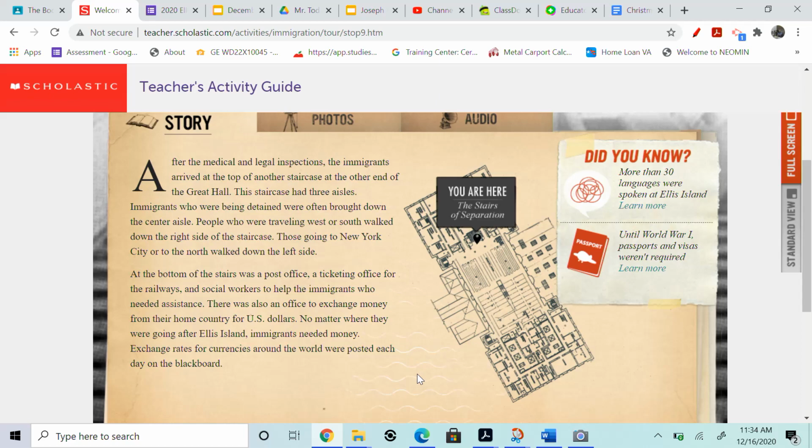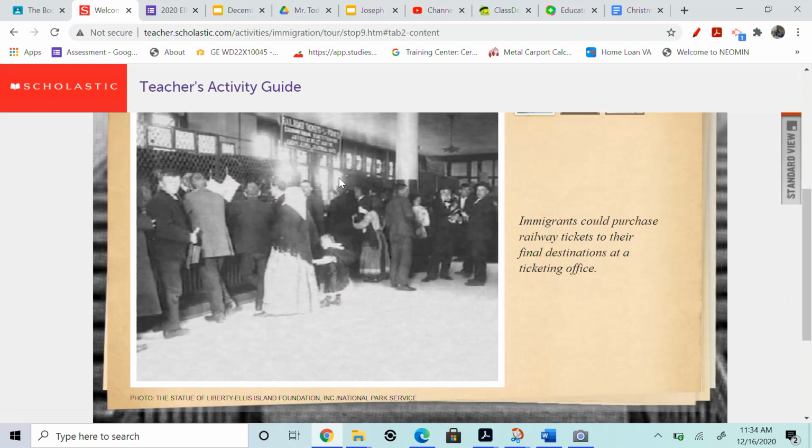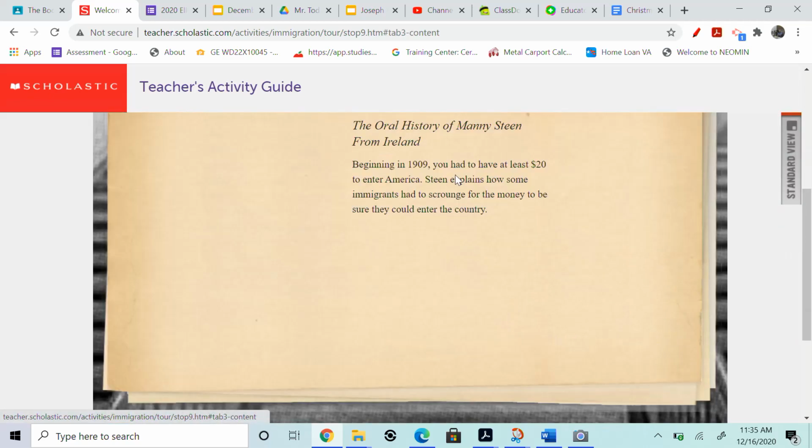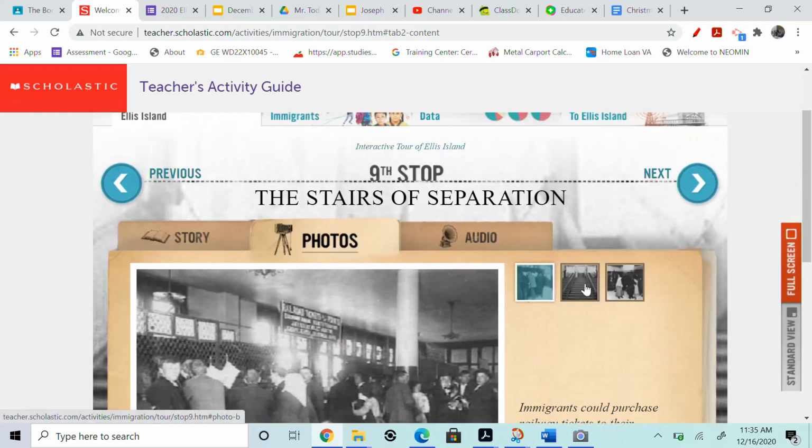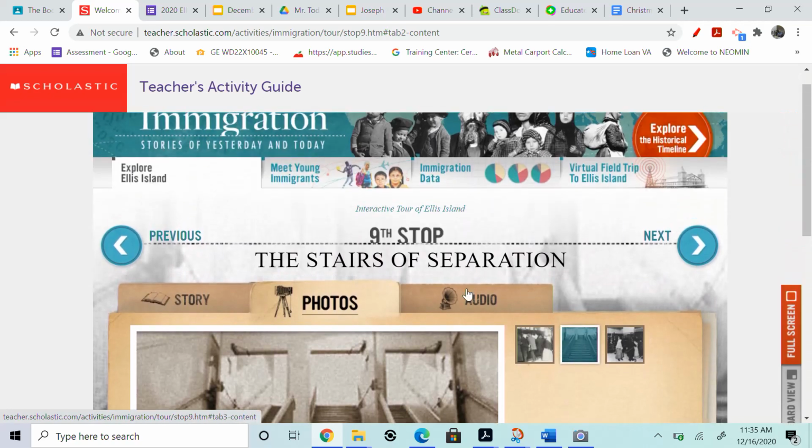At the bottom of the stairs was a post office, a ticketing office for the railways, and social workers to help the immigrants who needed assistance. There was also an office to exchange money from their home country for U.S. dollars. No matter where they were going after Ellis Island, immigrants needed money. Exchange rates for currencies around the world were posted each day on a blackboard. Wow. Okay, you can buy your train tickets. There it is. Check out the primary sources with this audio and these photos, right? Really good stuff. I want you to take a look at all that.